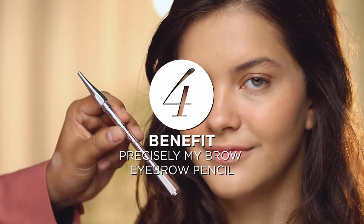Now onto the freckles. Using the Benefit's Precisely My Brow Pencil, create your faux freckles by lightly adding dots to your face. Make sure to keep the distance between each freckle natural and irregular. Each freckle should be a different size to again look a lot more real. Using a sponge, blend in just a little bit by lightly dabbing the freckles in. Feel free to tap one more time using the pencil once layered in.